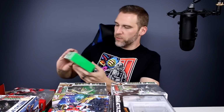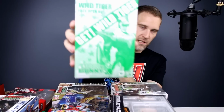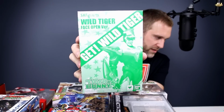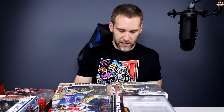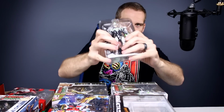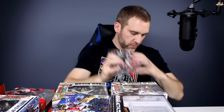Let's reach down here and see what we have. Oh, this is the Get Wild Tiger face open version. It's another special edition. I got all the special editions that weren't just slight decal variants. And if you haven't been able to tell by the description or by the photo there, all this is the regular figure with his helmet opened up, kind of like the way Iron Man's helmet opens up. You can see his face. So that's a fun one to have.